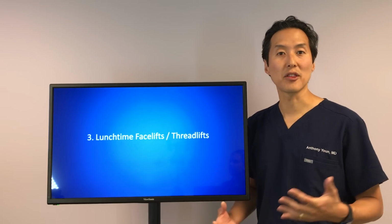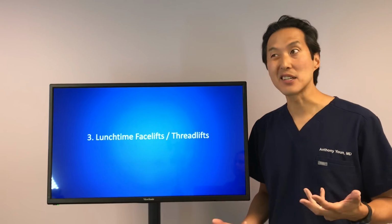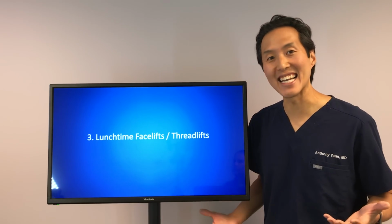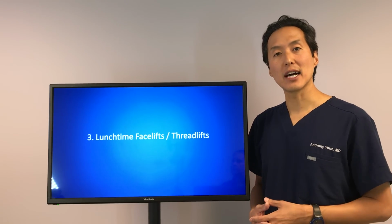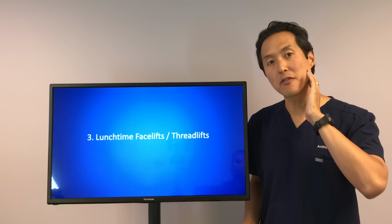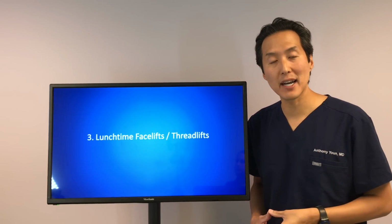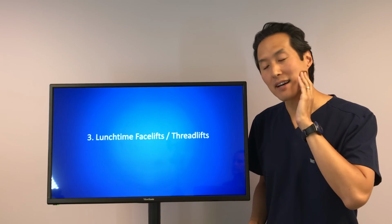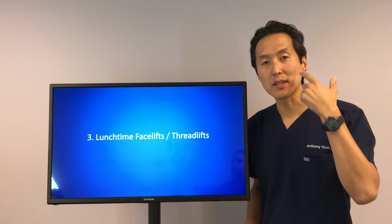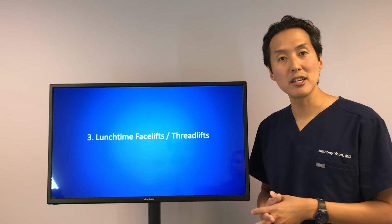Lunchtime facelifts or threadlifts. Threadlifts were real popular literally 10 to 15 years ago, and they have reared their ugly head again. 10 to 15 years ago, doctors were trying to do these lifts where they're using single threads to try to lift parts of the face. They didn't work. And these threads were permanent back then, so people would literally get a mild lifting for a month or 2, maybe 6 months, but be left with these permanent threads sticking out of their face. So they stopped being used.